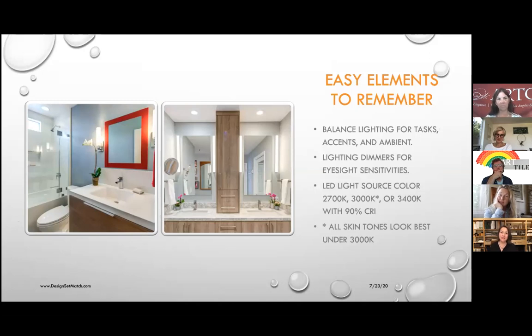We want to balance our lighting. So yes, you can do lighting just over your mirror, but you're probably going to get what I'm getting right now, which is a shadow line under my neck. And if I were shaving, I would probably miss a lot in this area. So ideally you want lighting on both sides, but you also want lighting from above because it's going to get you lighting all the way around.